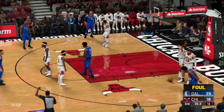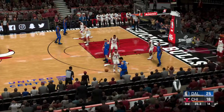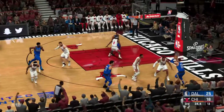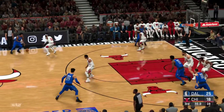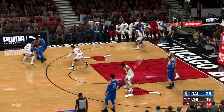And the call will be against LaMarcus Aldridge. That's his first foul. Little under 2.5 minutes off the clock now here in the third. Now, here's Fox. He's got 9. Shot clock at 5.